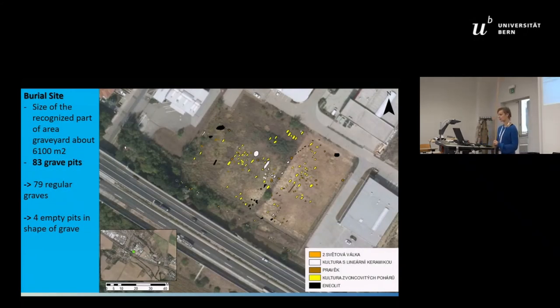Yeah, and then there is the graveyard discovered. The size of the recognized part of the graveyard is about 6,000 square meters. And as you can see, the graveyard probably continues here to the northeast, and you can see some graves here. Maybe there are some graves under the highway, but we don't really know if they discovered some graves when they were building the highway.